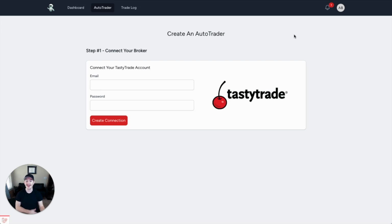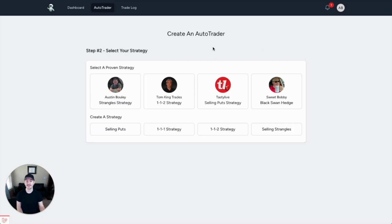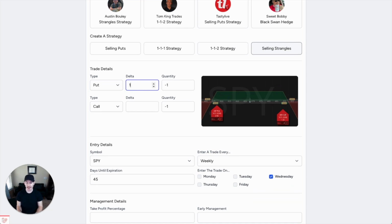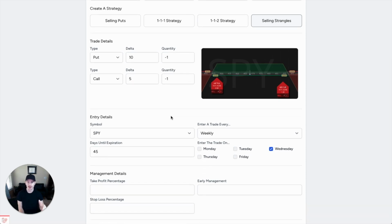We're going to go in here to create a new auto trader. We're going to enter our Tastytrade details. After successfully connecting our account, we're going to do selling strangles as our strategy. From here, we're going to do exactly as I set it up. Again, you can set it up however you would like, but I do a 10 delta put and a 5 delta call. We're selling both of these. That's how a strangle is structured.